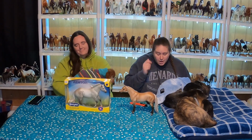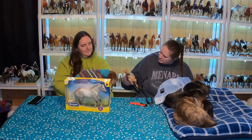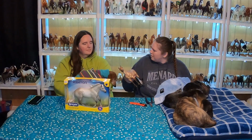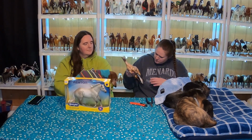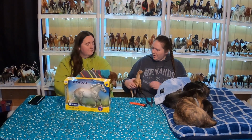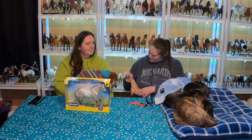But yeah, I do like the color on her. I would say it's almost a perfect mixture between Palomino and dun, color-wise. I like the leg barring. I do wish she would have had a sock or a star. You know, I like markings on my models.